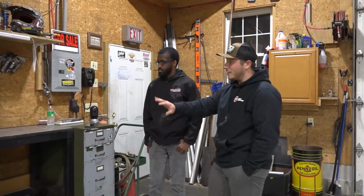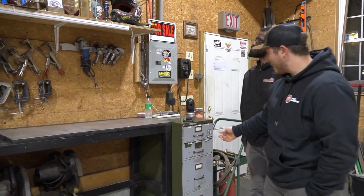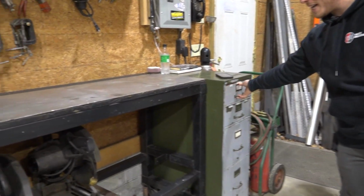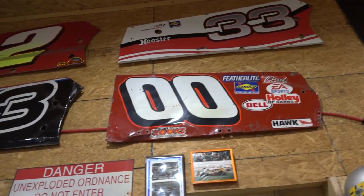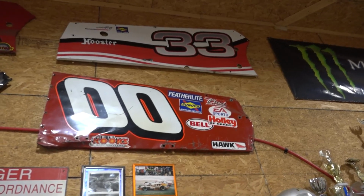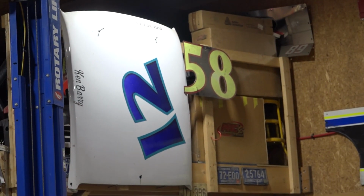So this is our little welding area. This is our clamps, grinders, air tools, all your little abrasives and attachments for everything that you might need to do that. Chop saws, welders, more clamps under there. Got a lot of door panels. Yeah, I like hanging on to stuff. That's one of Teddy's there off of Joe Brady's car. Yep. A couple of my older ones there, and Ken Berry door.